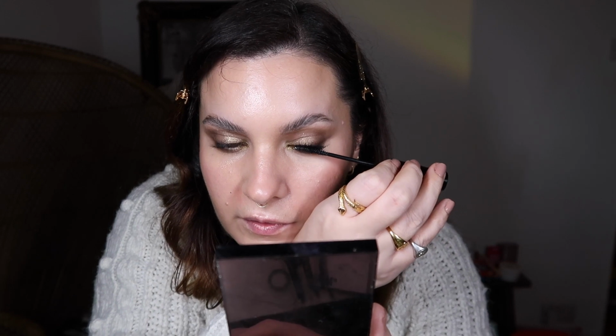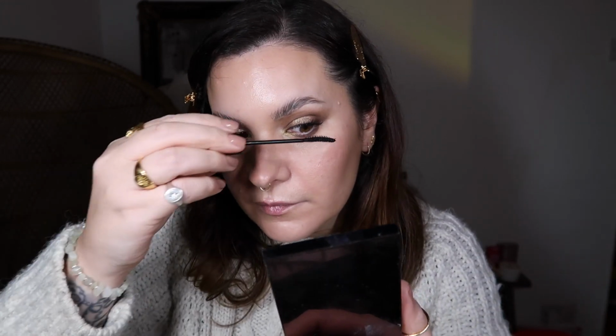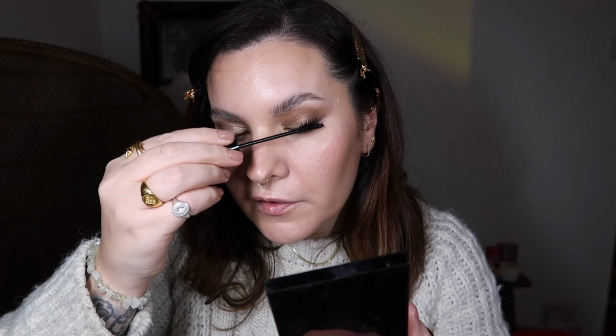And what I'm doing is really pulling my lashes up and out. Up and out, baby. Shaping them as I go.